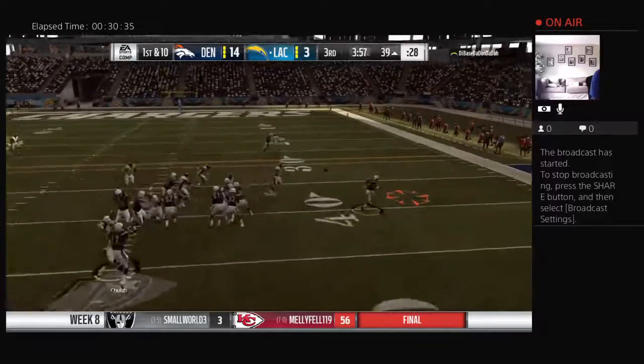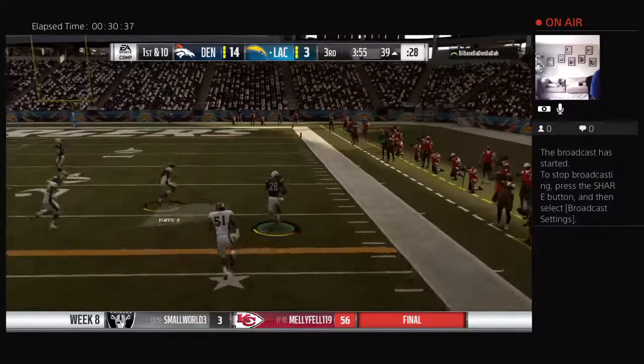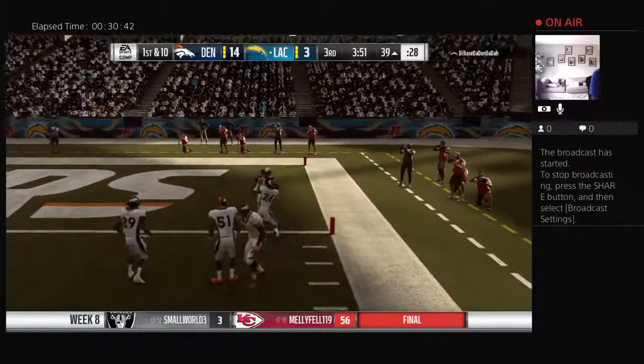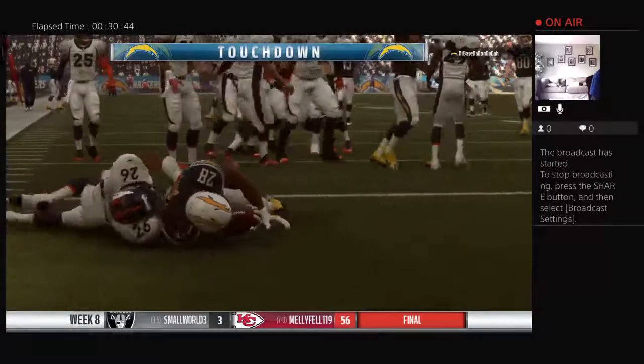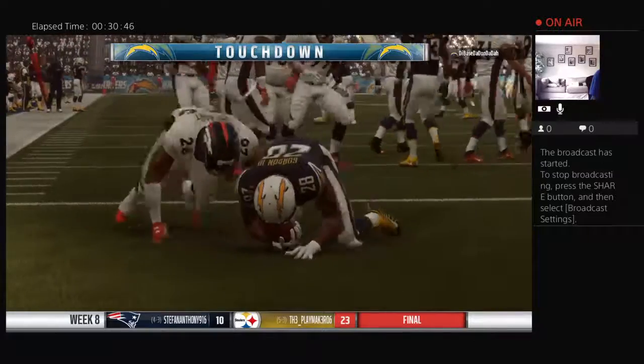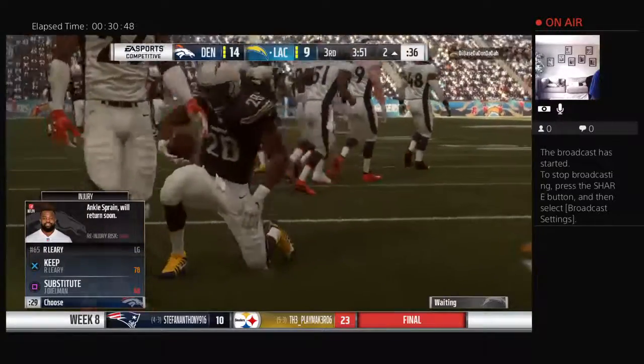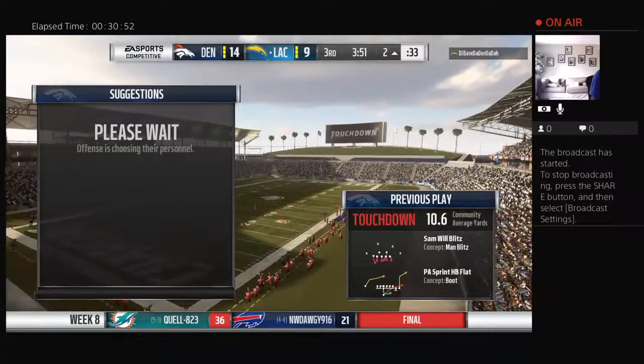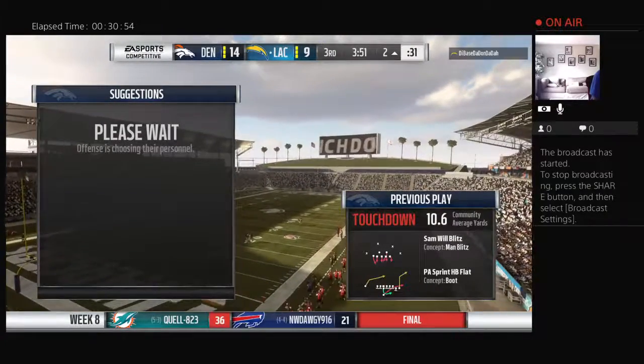Following the interception here, Rivers gets it to Gordon. And he's in for a Charger touchdown. Melvin Gordon, his 6th touchdown of the season. And the interception by the Chargers D leads to a touchdown.